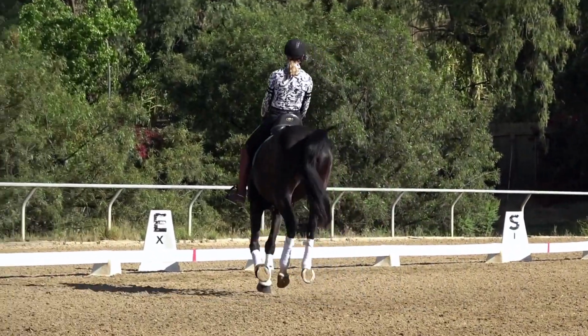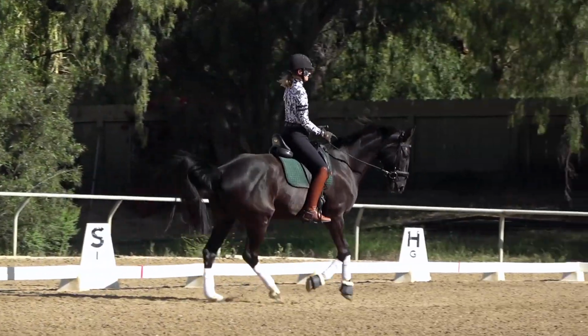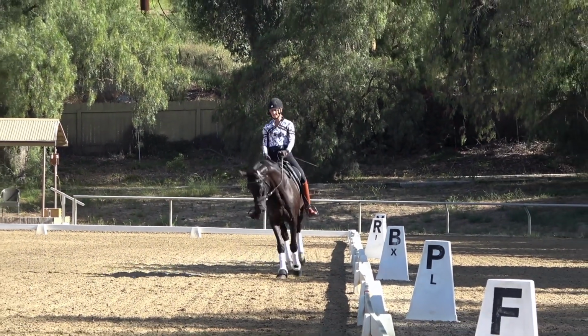Okay, so here I'm looking up. I'm thinking about keeping my butt in the saddle, moving with him, glancing down, and then looking ahead to the next touch point.